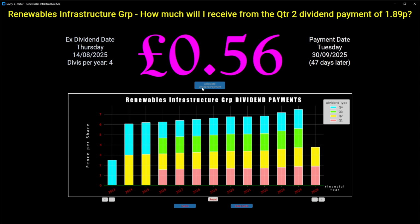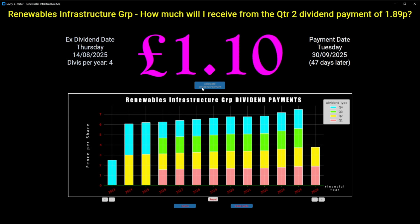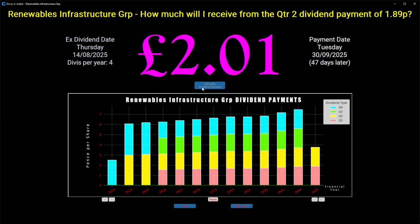Today we're looking at the Renewables Infrastructure Group and how much I'll receive from the Q2 dividend of, it says there 1.89 pence, but it is in fact 1.8875 pence, so it's not as much as that. Anyway, the ex-dividend date was Thursday last week. There's 4 dividends per year.